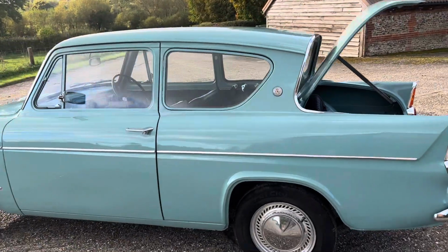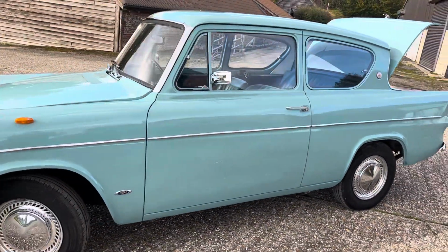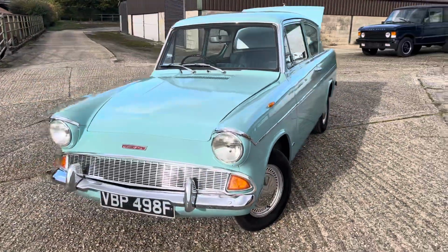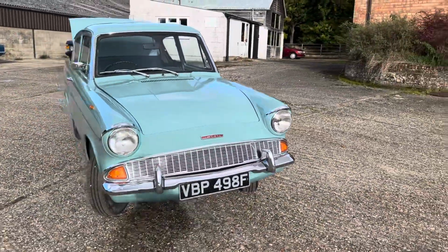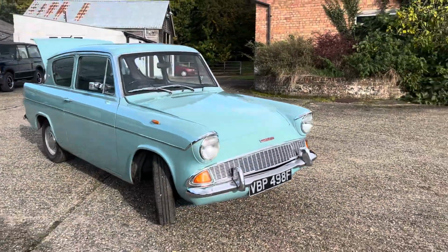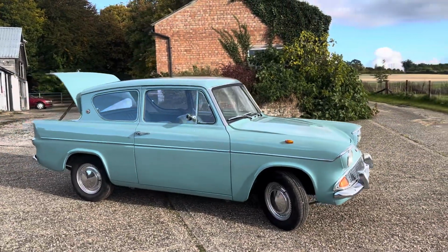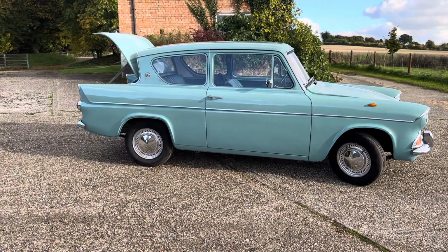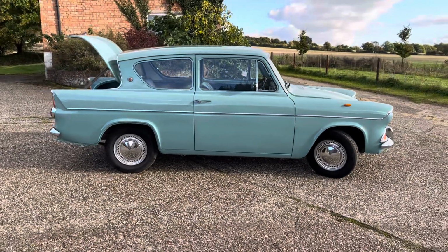Well, I hope this gives you an idea of just how lovely this little Ford Anglia is. If you are interested in coming to have a look at this car, please get in touch through the usual channels, and we will be delighted to show you this car in real life. And as mentioned, we can help with a reasonable price for UK-wide transport, and we can offer a part exchange service against your existing car.